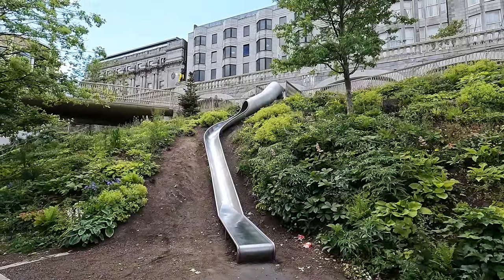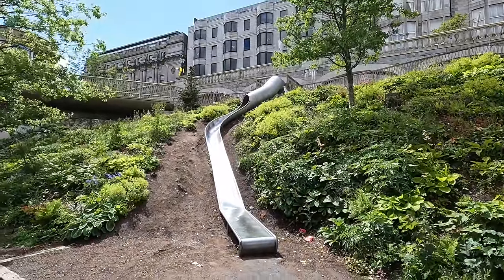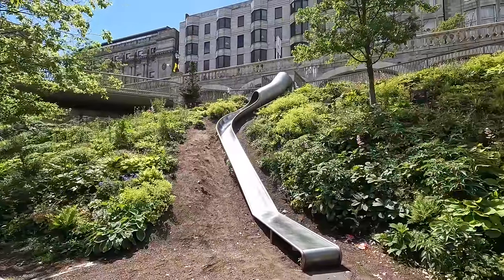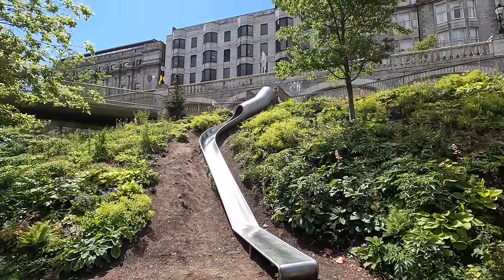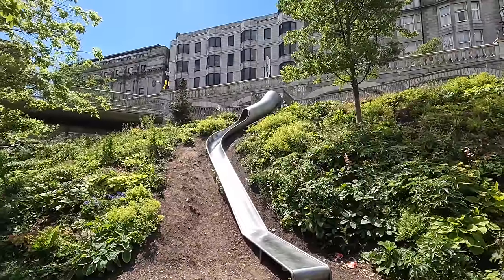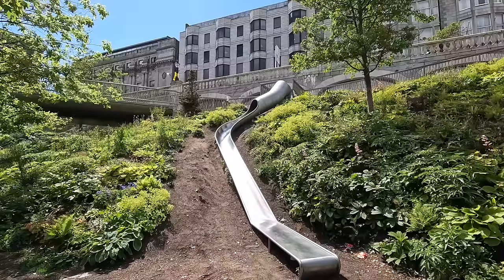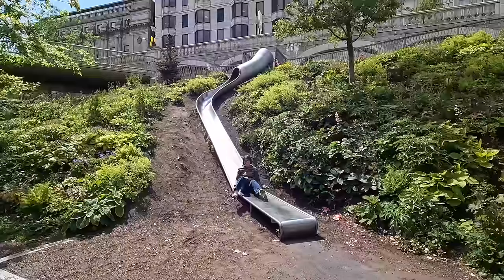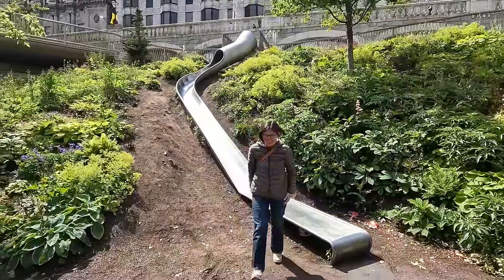Here's the slide to get from the top level to the bottom level. Go try the slide. Go on! Is Carl ever going to go? Carl's going to show you how the children get from the top to the bottom. Oh, she is going for it as well. Oh, well done you! 57 years old.